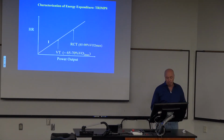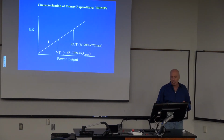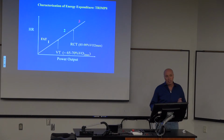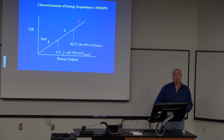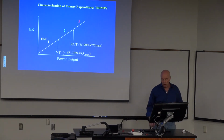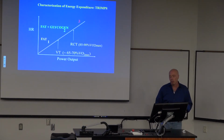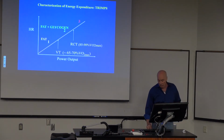So what happens? Break this down into three basic sections. At the bottom, it's very low intensity, and the majority of people's fuel is coming from fat. In the middle, between VT1 and respiratory compensation, it's a mix of carbohydrate or glycogen and fat.